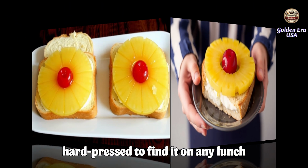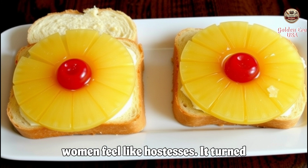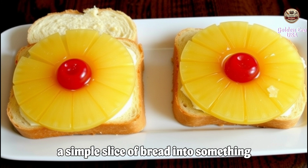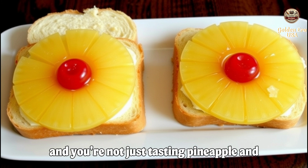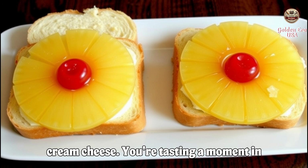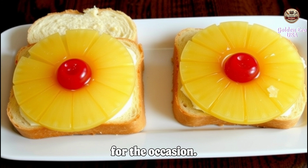Today, you'd be hard-pressed to find it on any lunch menu, but back then? It made women feel like hostesses. It turned a simple slice of bread into something worthy of the good china. One bite and you're not just tasting pineapple and cream cheese. You're tasting a moment in time when quick food still dressed up for the occasion.